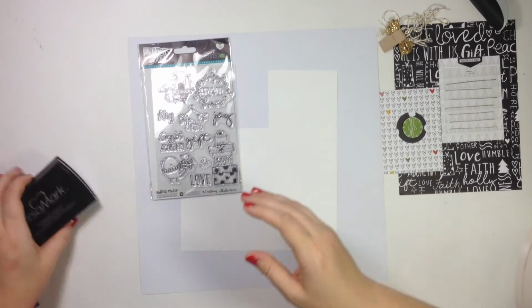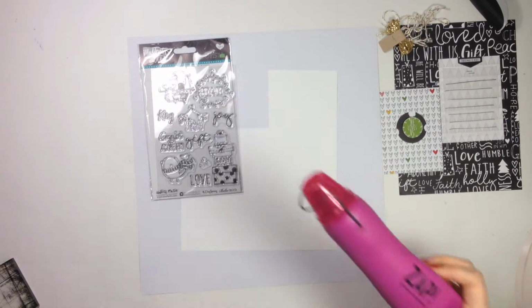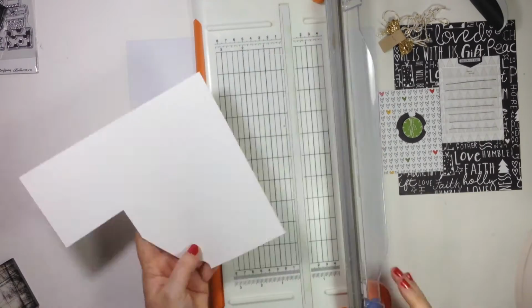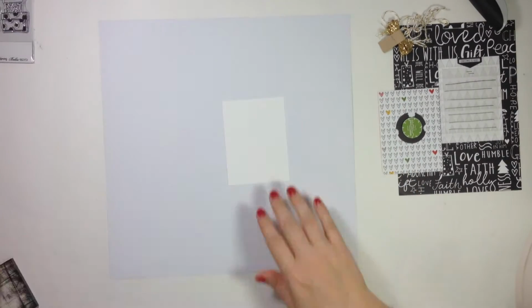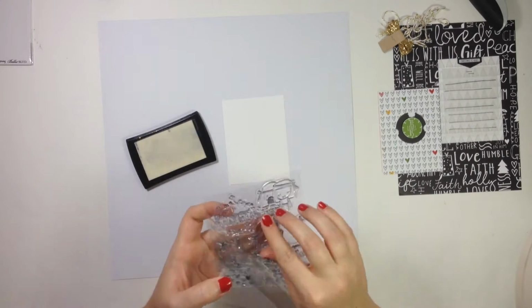I have some Versamark ink, which is just a clear sticky ink, gold embossing powder, and then a heat gun from American Crafts. And then you can see I have a piece of scrap paper behind the card that I'm working on, and that is essential to catch all of the embossing powder.